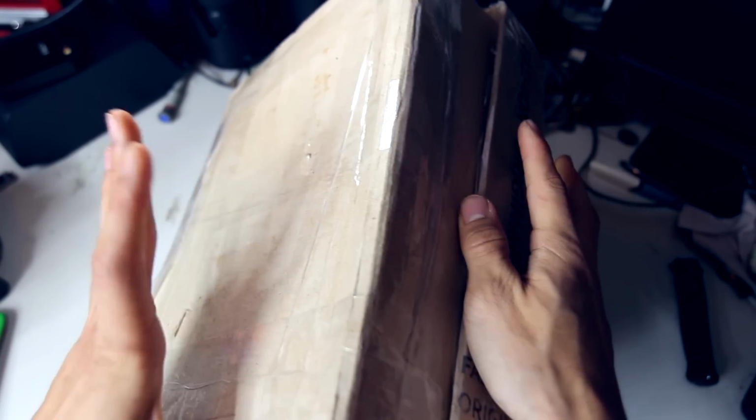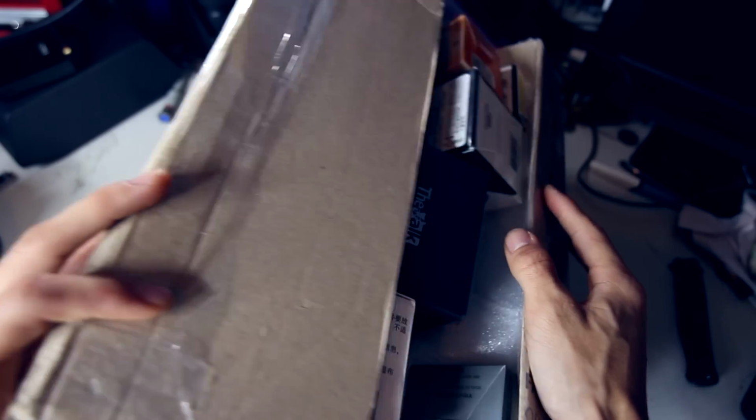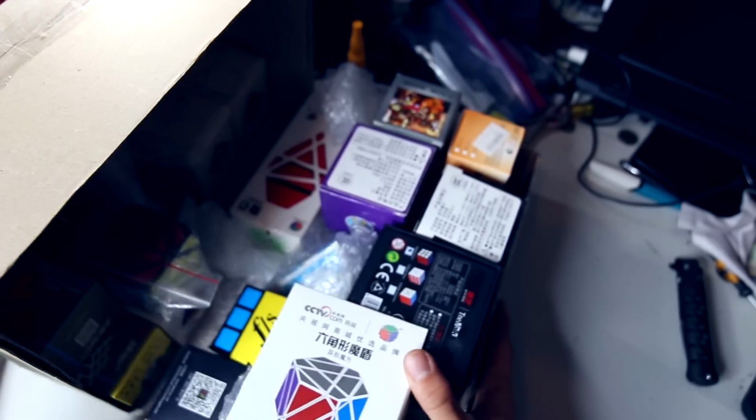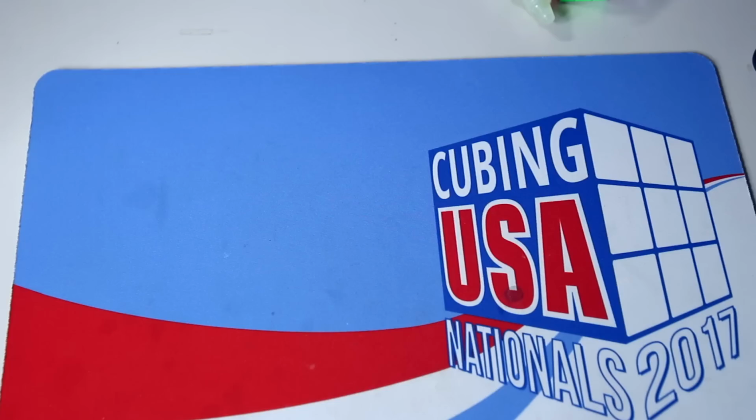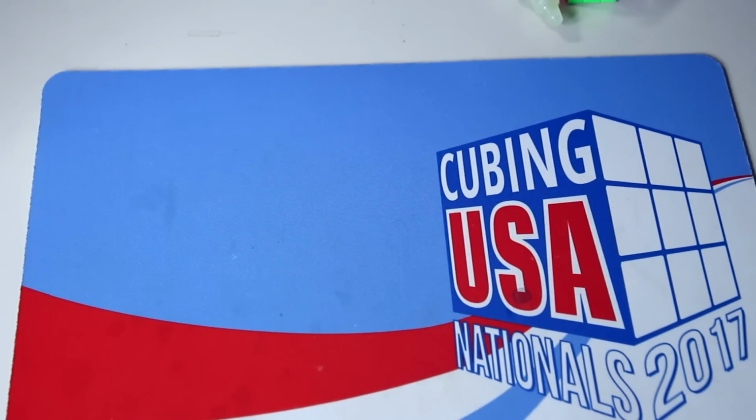So anyway, not to show my address here, I'm going to try and open this like this, and let's just go like that. There you go. I'm pretty sure I'm going to take this off frame and then bring the cubes in one by one. Okay, and wow, looking at this for the first time, I really did order a lot more than I remember ordering, so this is going to be fun.